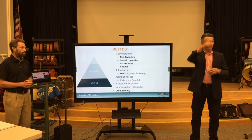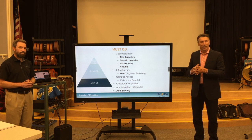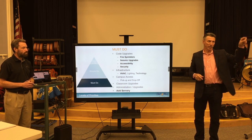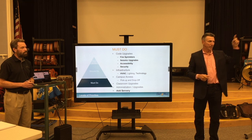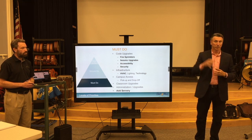Accessibility, I talked about the grade change coming down from Mango to the site. We're fairly certain DSA is going to make us address that to get people to the front door, and not go around and come down on the hard court behind the primary side of the building.